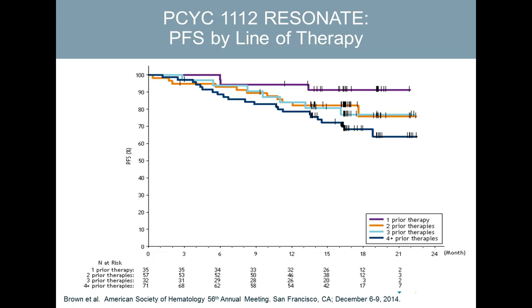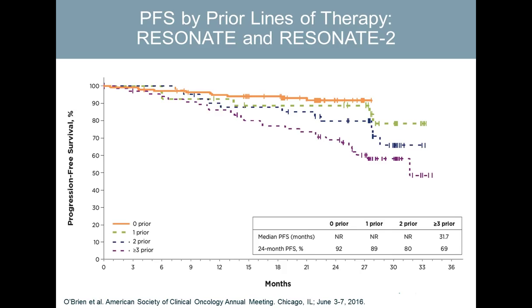Okay. And much has been made of data on response to ibrutinib by line of therapy, and these are the data from the RESONATE registration trial, where patients with 1 prior therapy you can see are doing extremely well and better than those with 2, 3, or 4 prior therapies. However, if we align the 1 prior therapy with those with no prior therapies from RESONATE-2, those 2 curves are actually not statistically different. Now, this may change over time. We don't know. But if it doesn't change, then, again, for patients with lower risk disease, they may not need to receive ibrutinib up front. Second line may be fine. Our follow-up is just not long enough to know.